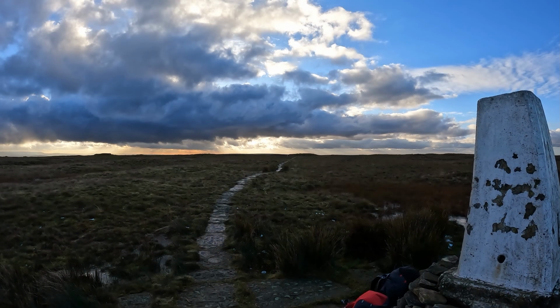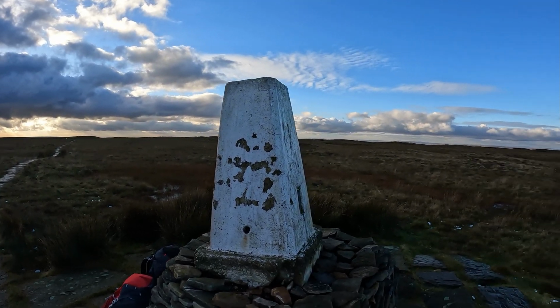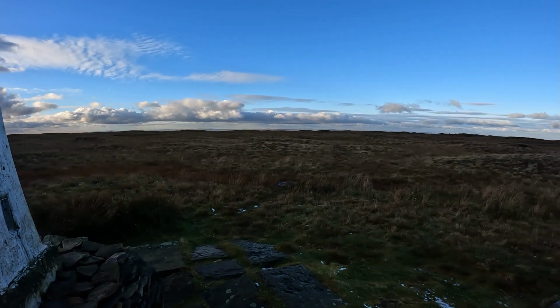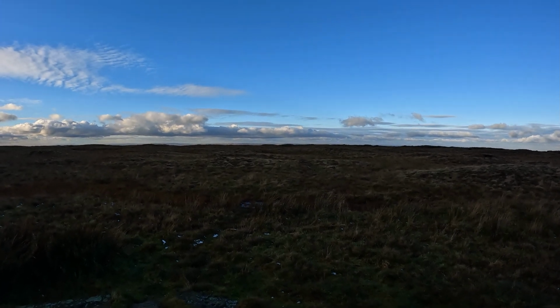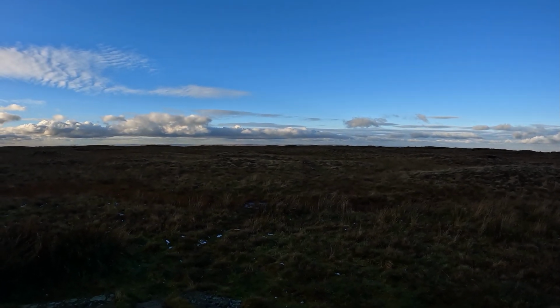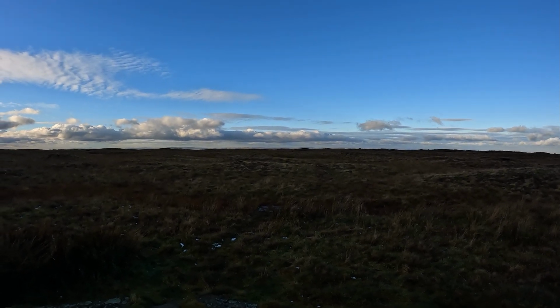Super. However, I am now leaving the paved trail and I'm going to head out on the old Pennine Way path out here, and then I'm going to see if I can find somewhere to camp. That's the plan. Could be a challenge because the ground is a little bit spongy, but we shall see. Oh, there's always somewhere. There's always somewhere.